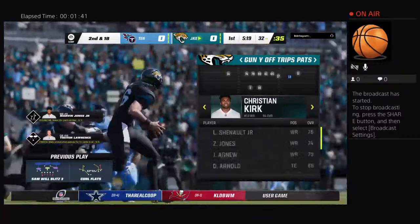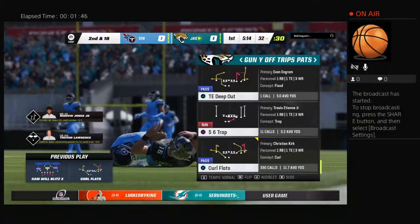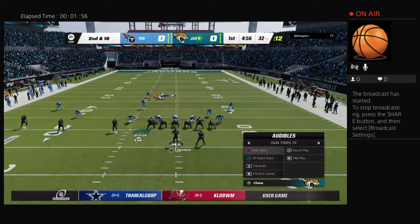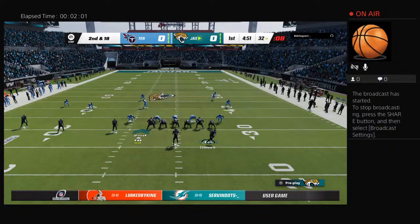Pressure can come from all over when you're plotting a defensive strategy. On that particular play, it just came from the outside. That complicates things a bit here, 18 yards to go now on second down. Motion. Reset.